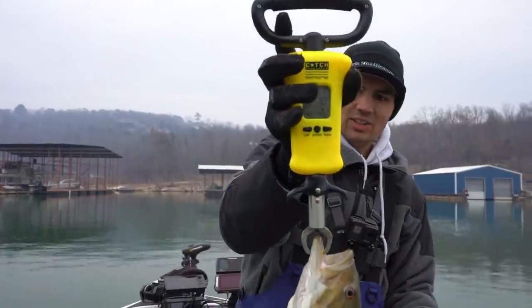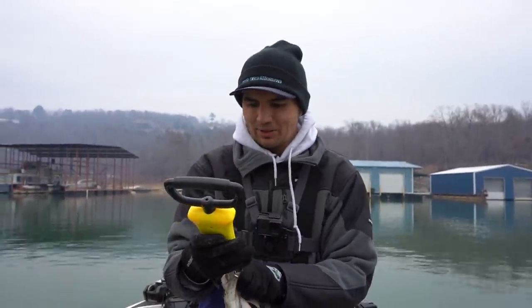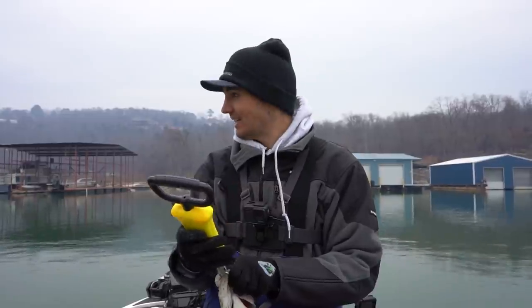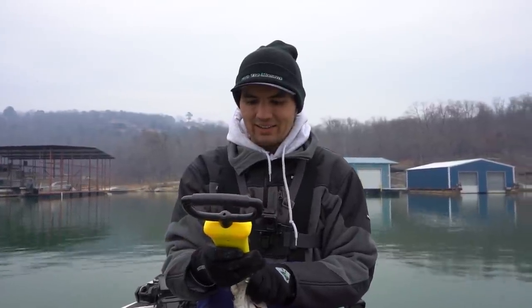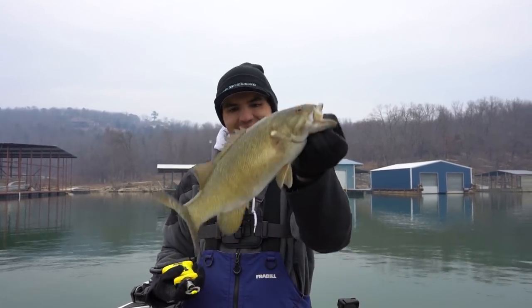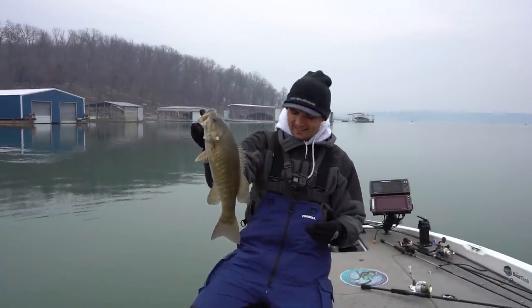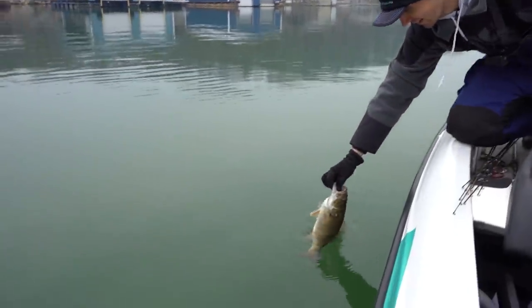And that fish right there is 2 pounds, 10 ounces right there. Solid keeper. And if I can get this pattern rolling, guys, and now that I know kind of exactly what to look for, we might be able to put a good bag in the boat. That's what I'm talking about. Love those smallies. Beautiful smallie right there. Let's get him back down in the lake.